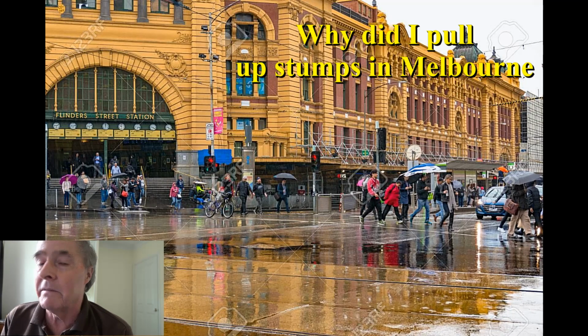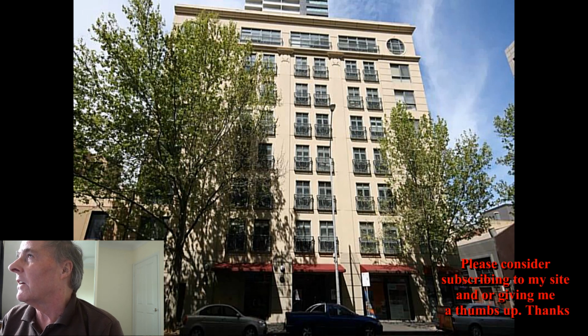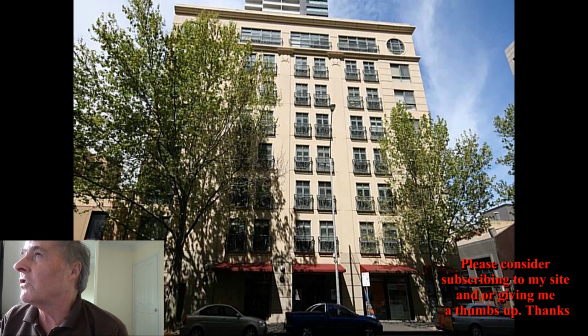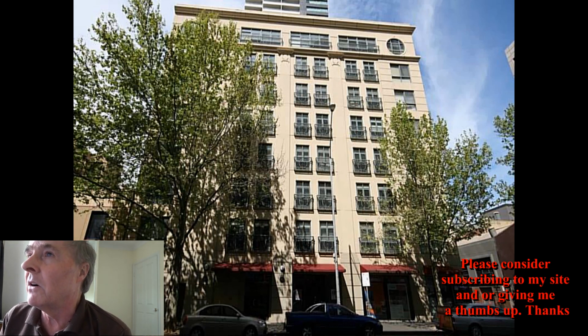Now, getting to the background, why I pulled up stumps in Melbourne seems to be a logical place to start. I'd been living in a small flat in Melbourne CBD for around a decade and decided it was time for a change. It was in a great location in Flinders Lane in Melbourne City, near Spencer Street. So it was quite a central location, close to shops and transport, perfect for someone working or studying in central Melbourne. However, in my case, I was retired.